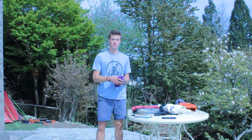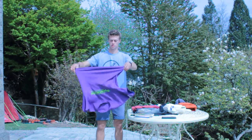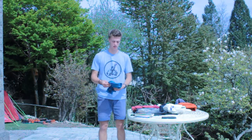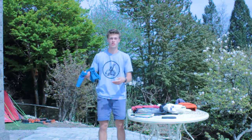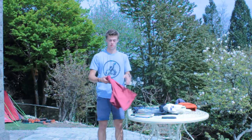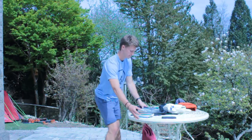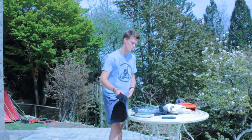So what did I take for clothing? For t-shirts, I brought 3 ultralight sports t-shirts. I could wash them every few days in a sink, in a washing machine if I wanted to, but these were great. You could wear them a couple of times without washing. I brought 2 pairs of shorts. This is plenty enough. You want to keep it as light as you can. 2 pairs of lightweight shorts, sports shorts again. Really airy, really comfortable. You don't get hot, they're perfect.